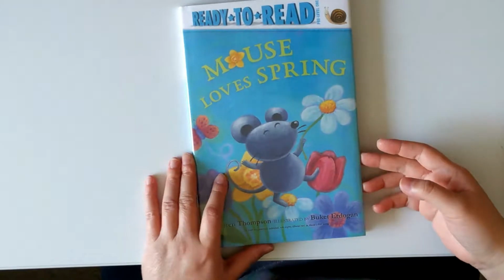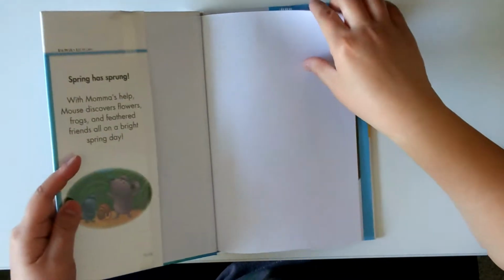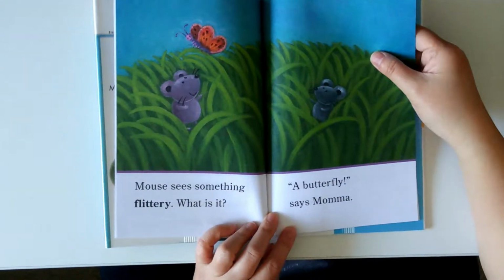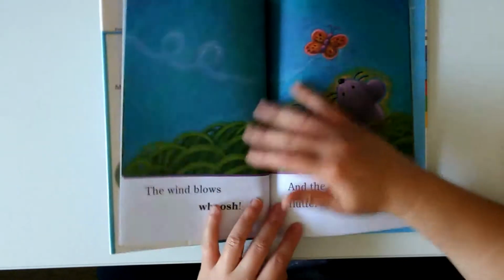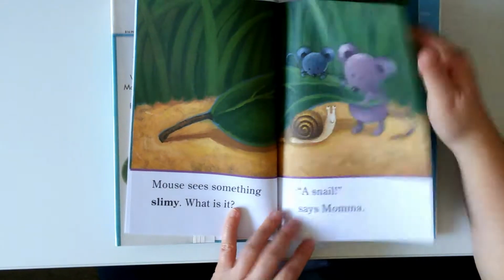The next book is called Mouse Loves Spring. My daughter loves this one because in between reads, she gets to name the animal. So this book starts with a mouse and its mother taking a walk. They spot something and the mouse asks its mother, "What is it?" The mother answers, and when the wind blows, the animal goes away. This goes on for quite a while.